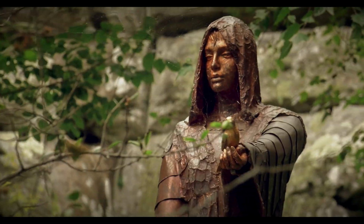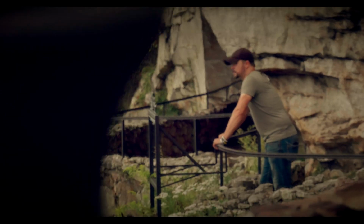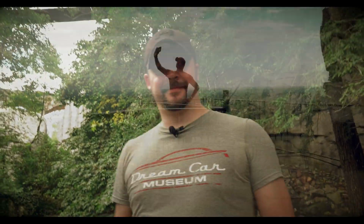If you get a chance, I know you're on the highway and you've seen all those barns painted with that roof that we saw earlier that say See Rock City, take the hint, go do it.